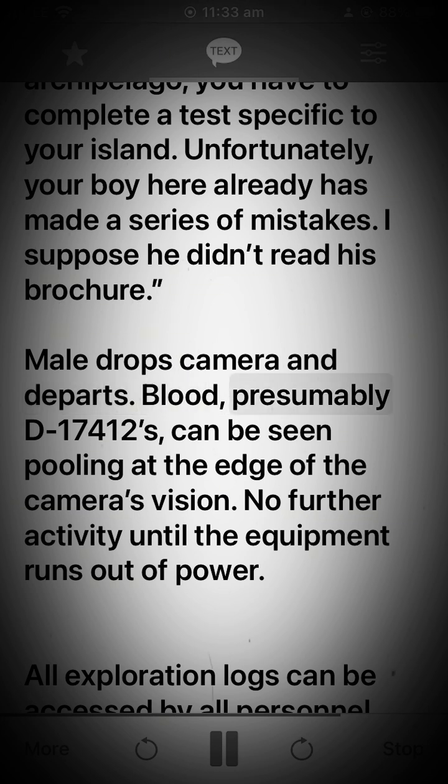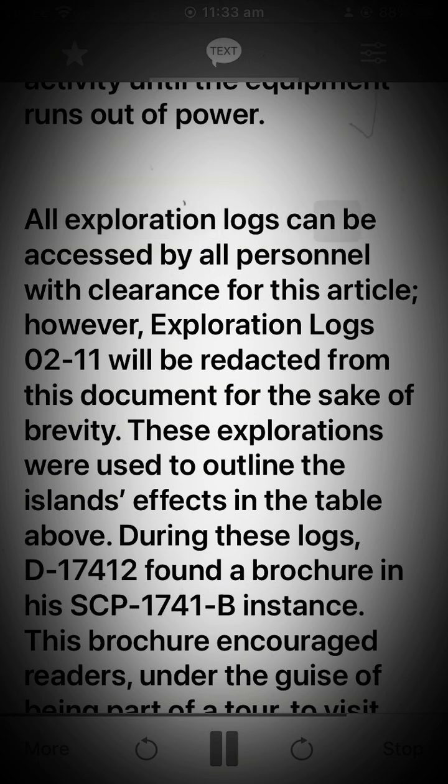The male drops the camera and departs. Blood, presumably D-17412's, can be seen pooling at the edge of the camera's vision. No further activity until the equipment runs out of power. All exploration logs can be accessed by all personnel with clearance for this article. However, Exploration Log 0211 will be redacted from this document for the sake of brevity. These explorations were used to outline the island's effects in the table above.